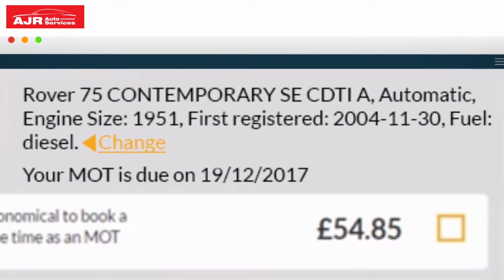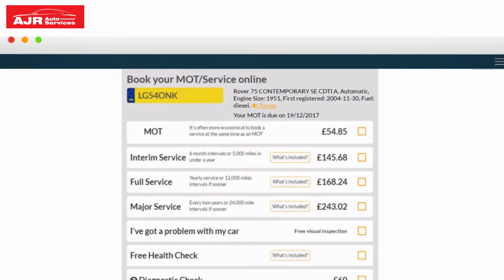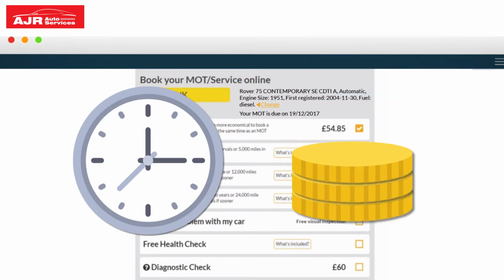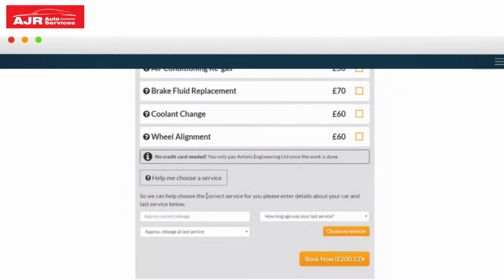due date. You can book your MOT a month before it's due. Booking a service along with your MOT can save you time and money. Click the Help Me Choose a Service if you don't know what you need.